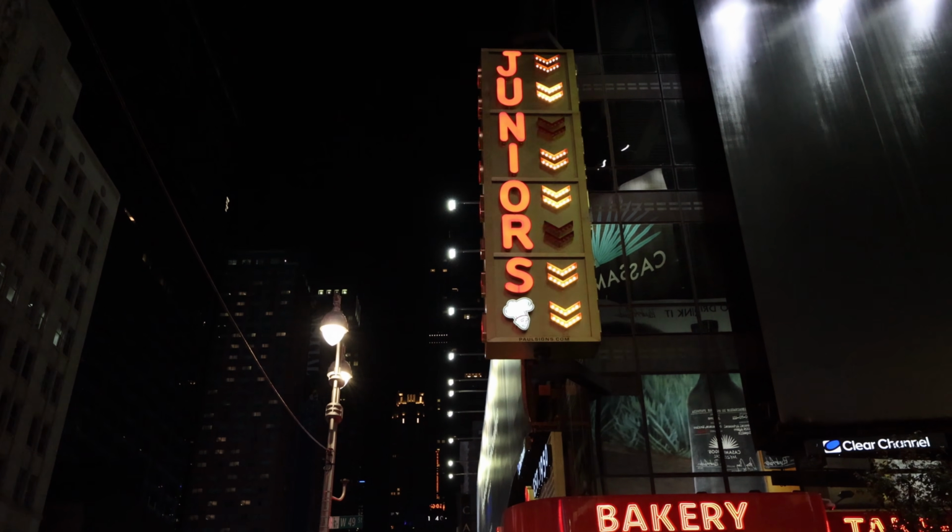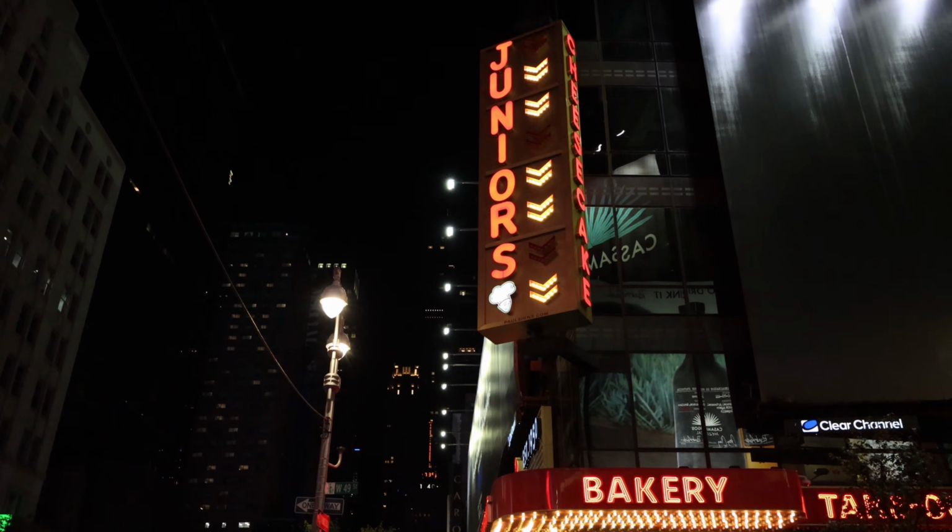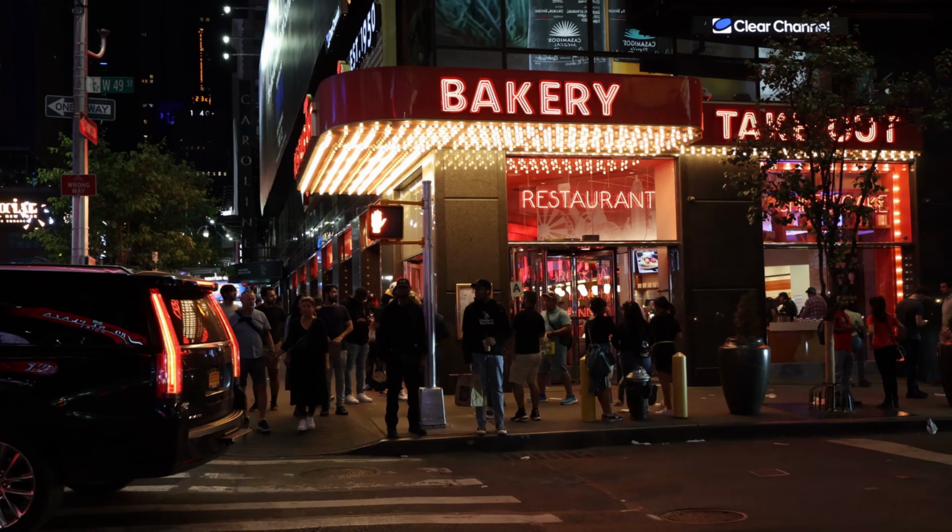So, we couldn't figure out... We almost went to Katz, but it was just too darn far away. And the night we've had, we're just kind of tired. So we decided to stick around somewhere close to the hotel. Luckily, Elisa found Junior's is very close to the hotel. And it just so happens that one of my best friends of all time, Adam Cohen, from Brooklyn, who lives where we live now, he was born and raised in Brooklyn.